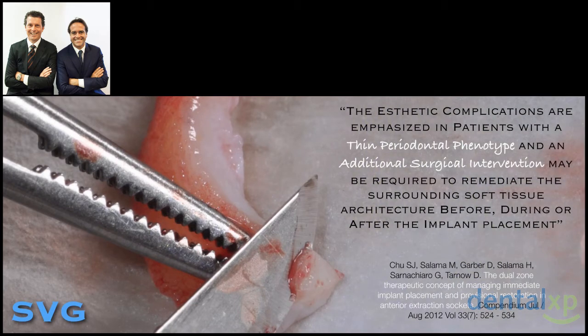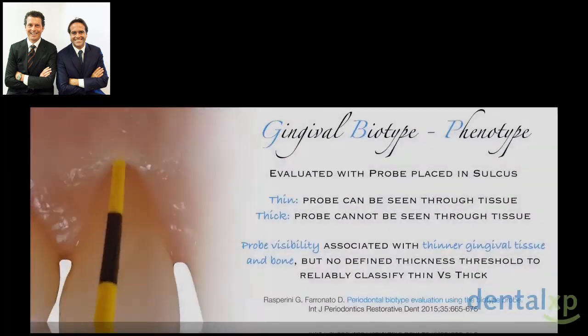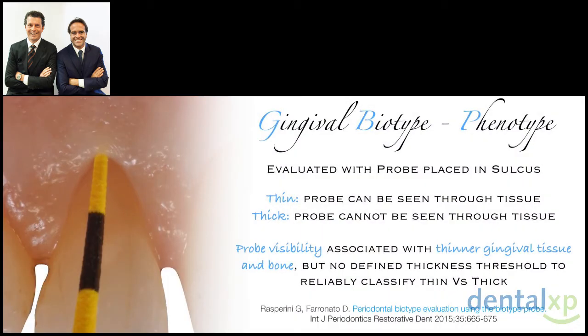In the dual zone article, the authors also stated that many factors can influence the final aesthetic outcome, including the periodontal phenotype that might require an additional surgical intervention. An additional surgical intervention that can be done before, during, or after the implant placement. But before discussing when to do the additional surgical intervention, we should know how to define which kind of gingival biotype we are in, and we have different opportunities, such as, for example, the CAN gauge that was published, but also the Rasperini and Tiziano Testori gauge, in order to get probe visibility, which is associated with the thinner gingival tissue and bone.